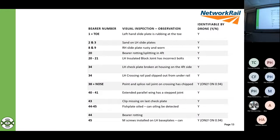So as part of the BVI, the basic visual inspection, myself and Phil Winship walked the site, did our own inspections, and picked up the defects that we saw visually. So left-hand slide plate rubbing at the toe, sand on the slide plates, and crossing rail pads missing and slipped. We then looked at the drone footage to see, is that visible from the drone footage? And there were the two ground sampling distances, the 1.9.